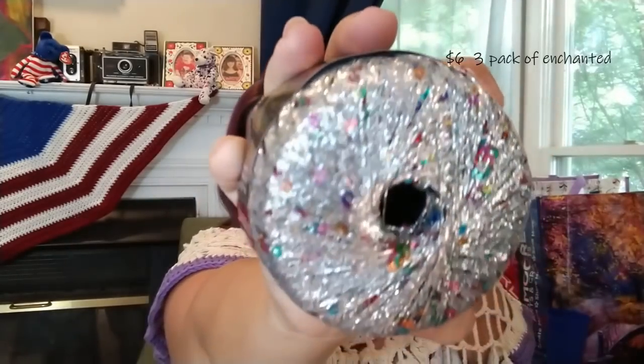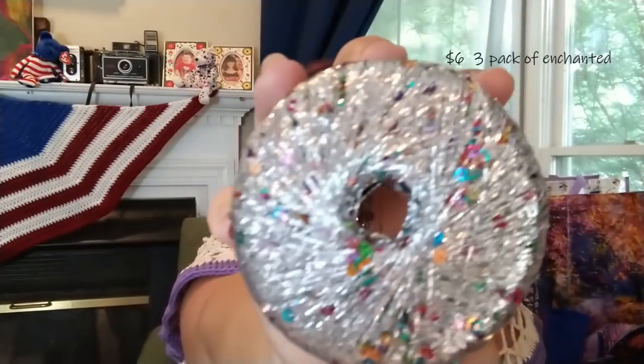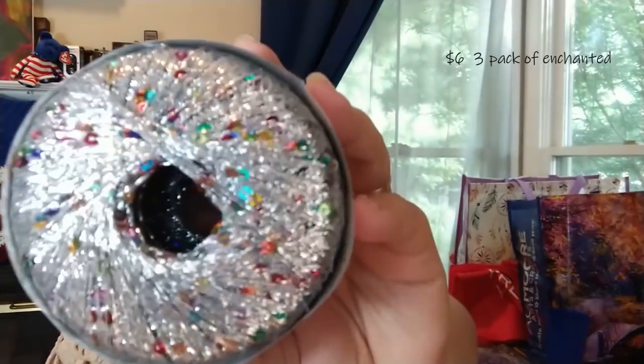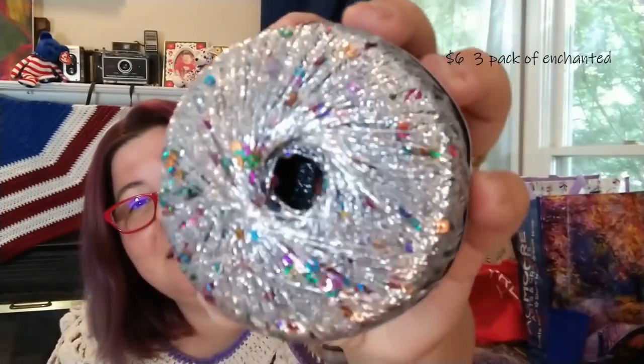Okay, look at this. Look at that. Is that not gorgeous? Now, it is a thread. It is lace and it's a number 0. That's how thin it is. But you can take any old yarn and crochet with this and the 2 strands together, and you will have a glittery yarn. Let me show you again. Look at all them colors. It's so pretty. Oh, that side's got a smaller hole. So I got 3 of those.